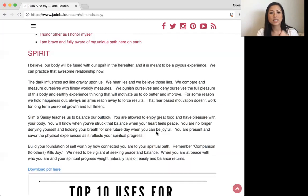Okay, so remember, comparison kills joy, comparison to others and things. And so continue to be vigilant and seek peace and balance. When I'm off balance, I keep asking myself questions in my head, and then I try to find that resolution, that belief, and then change that belief, and then stay on my track. And then my heart has this lovely compass that tells me, bing, bing, bing, registering happy now, registering peace and balance now. So when it's off balance, I'm thinking, okay, maybe I should stop doing what I'm doing, or perhaps I need to change path, or whatever it is. Am I veering off? Am I distracted? I just keep checking that balance. So when you're at peace with who you are and your spiritual progress, your weight naturally is balanced, and the extra weight falls off. Or if you're on the other extreme, you gain enough weight to have that balance.